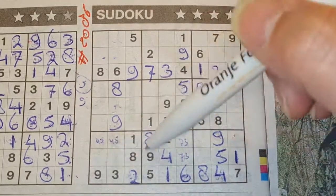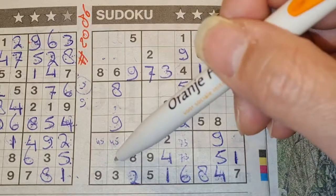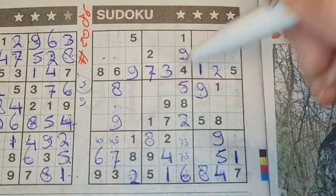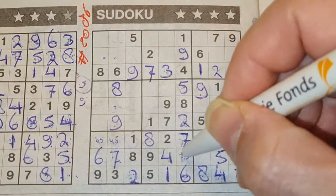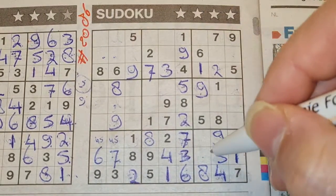The other pair in this big square should be the 6 and the 7. We have a 6 there, so no 6 there. 6 should be here, and the 7 goes there. Now we have a 7 here, so this cannot be 7 anymore. This should be the 7, and this should be a 3. One number left in this row for the number 2.